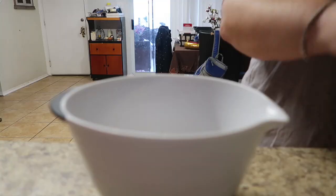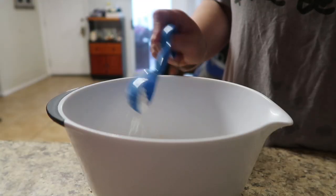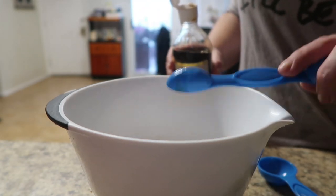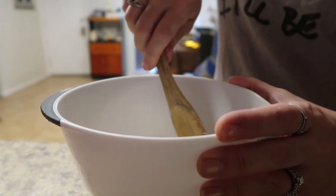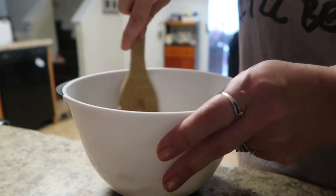So I ended up going back and using a spoon until I finally scooped out all the insides. And now it's time to make our center. So I put half of that block of cream cheese into a bowl. I added a tablespoon and a half of powdered sugar, and then a tablespoon of vanilla.